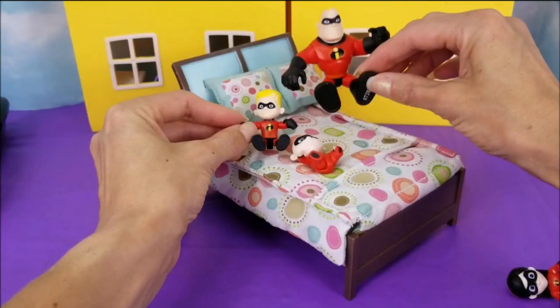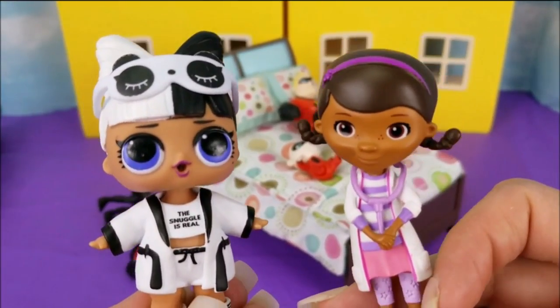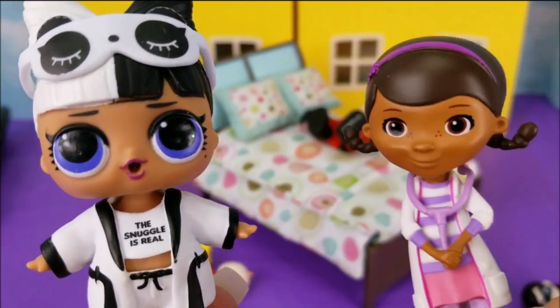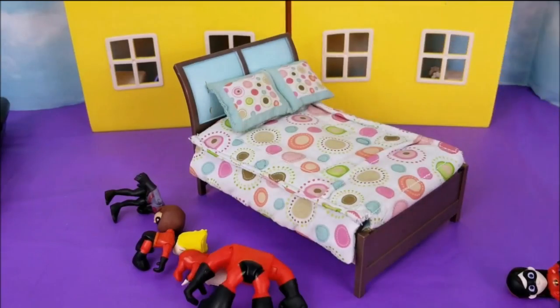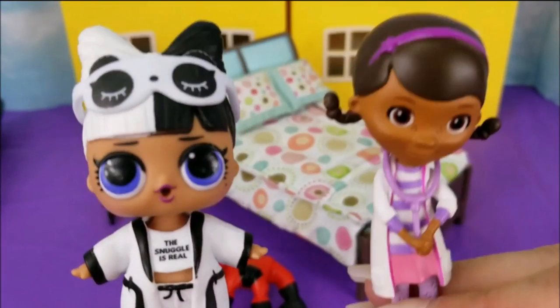Three little Incredibles jumping on the bed. Dash fell off and bonked his head. Snuggle Babe called Doc McStuffins. And Doc McStuffins said, no more Incredibles jumping on the bed. Two little Incredibles jumping on the bed. Baby Jack-Jack fell off and bonked his head. Snuggle Babe called Doc McStuffins, and Doc McStuffins said, no more Incredibles jumping on the bed. One last Incredible jumping on the bed. Mr. Incredible fell off and bonked his head. Snuggle Babe called Doc McStuffins. Doc McStuffins said, no more Incredibles jumping on the bed.